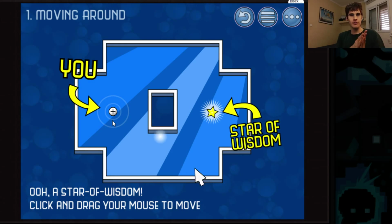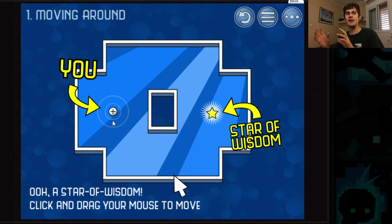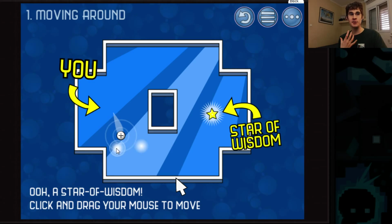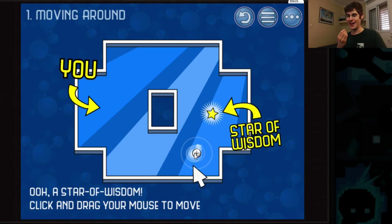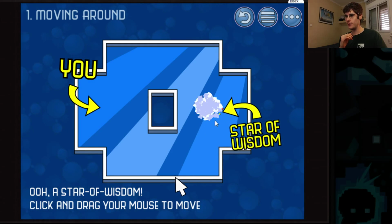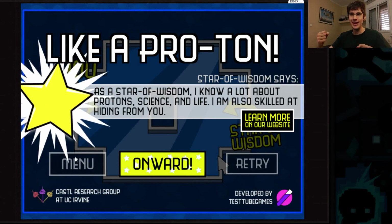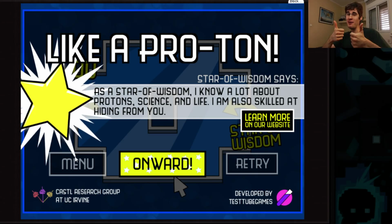So we just learned science a little bit, but we have the game elements of collecting stars, which we're so used to doing. And you go up to the Star of Wisdom, which is adorable, it's just so well made. Click and drag your mouse to move. So you move to it, and you pick it up, and it's a flashy animation where, you know, you did it like a proton. Stupid puns, perfect for kids.